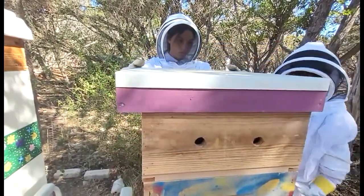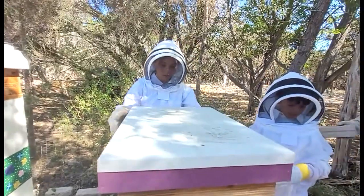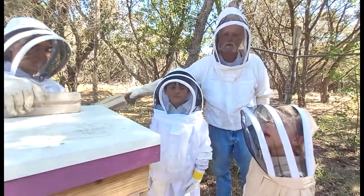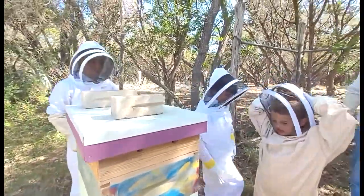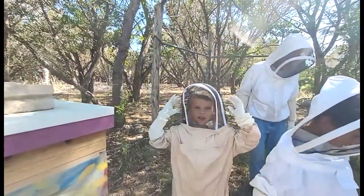Does it go all the way over? Yeah, it does. Very well done. So, you know why we put the bricks on top? Because if we get a windstorm, we don't want the top to get blown off the hive. We want the hive to stay intact. And some places they have bears and things that get into hives.